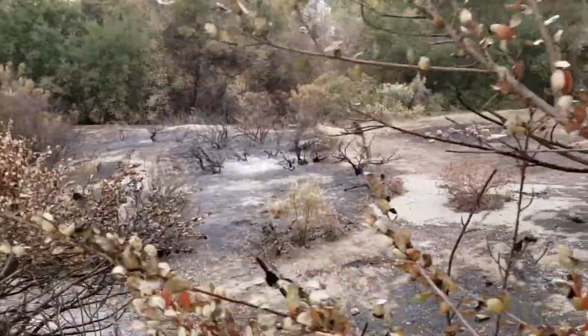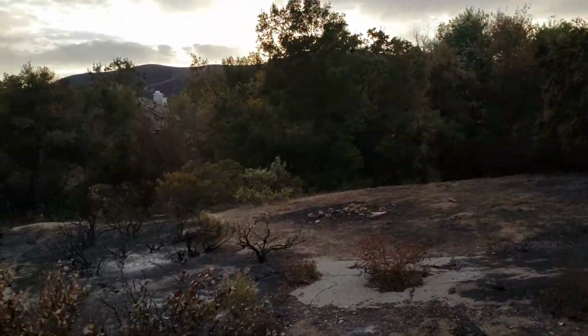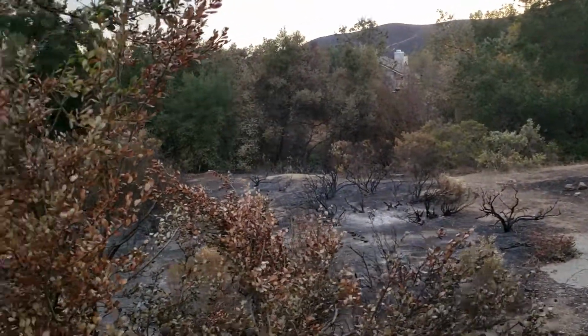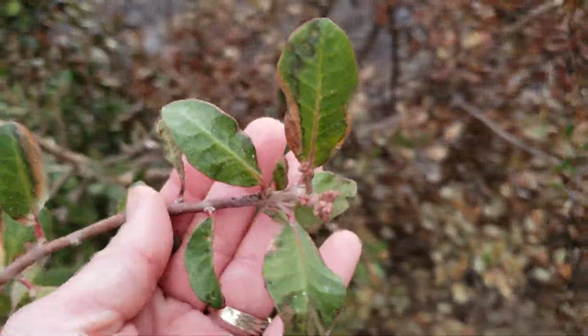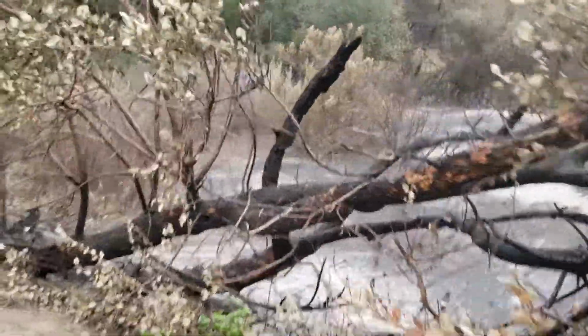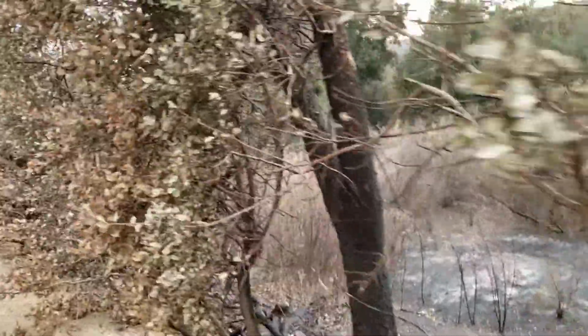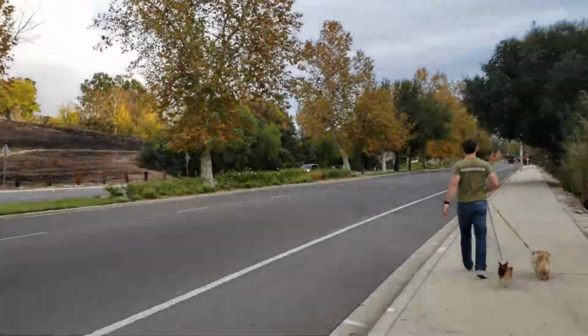Some trees, they say, have to burn in order for them to drop their seedlings. But that's usually up in Yosemite. Around here, we don't want trees like that because, well, we don't want stuff to burn. But this is what happens. But these were a super awesome barrier. Granted, some of them burned, but they had no choice. But a lot of them that stayed protected a lot of other things.